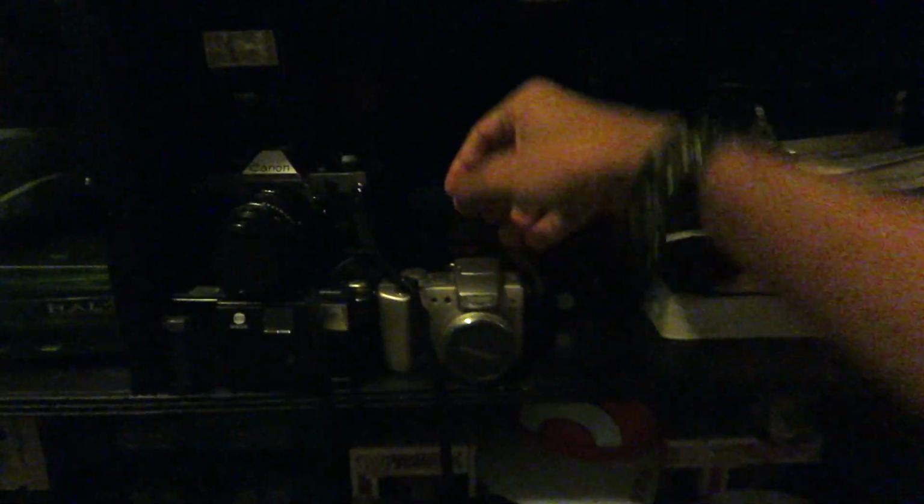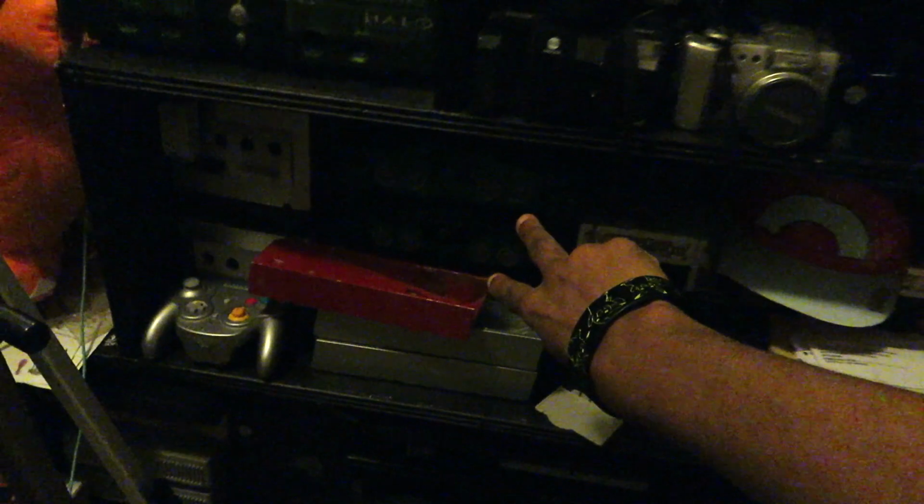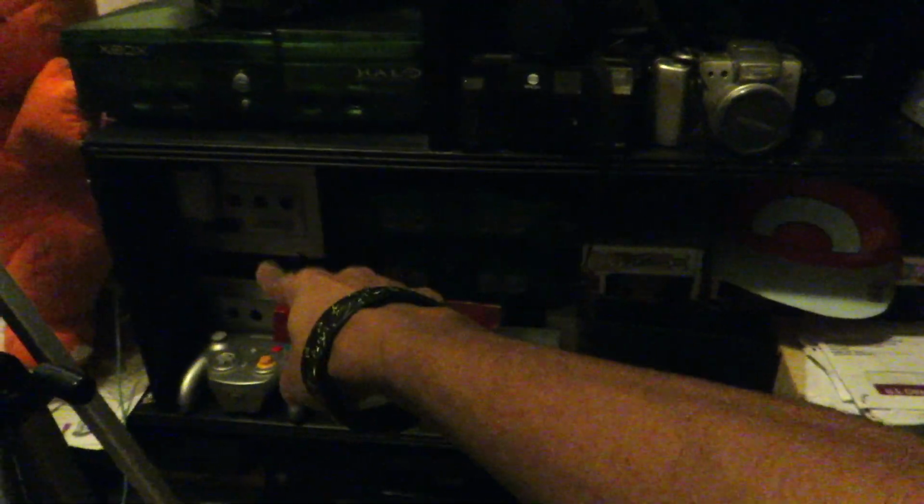My camera collection, which goes all the way back here into the abyss. Some Pops are back there, this Pokemon trainer hat. Some more consoles, 2 N64s, an NES back there, 2 GameCubes.